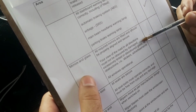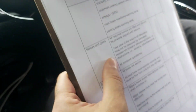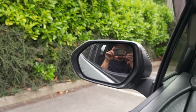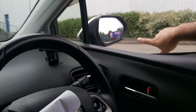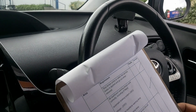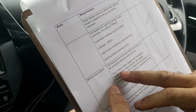Now this is one of my favorite ones, mirrors and glasses. Very simple. All you're doing is looking at your center mirror, you can see the back. Looking at the left mirror, you can see the back, there's no cracks, no damage. Same on this side again. Looking at the back, there's no cracks, no damage. You can see your driver's view to the back. And other than that, he's just saying about the tints and that.